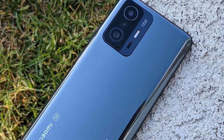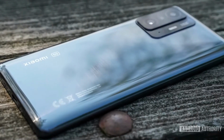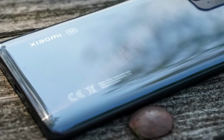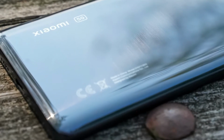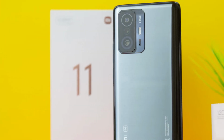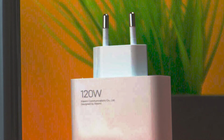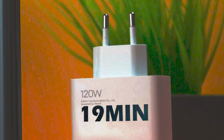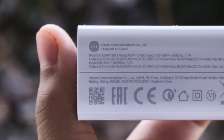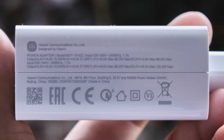The battery of this phone is 5000 mAh of lithium polymer. Although the battery capacity is high, it does not have the feel of a 5000 capacity and works less than a day in semi-heavy use, but the charging of this device is 120 watts, which Xiaomi said takes 17 minutes to fully charge, but it takes about 19 minutes. And this is great, but the battery health reaches 80% in a year and a half, and I suggest you use this speed only if necessary.